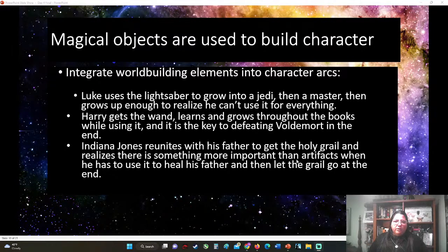And Indiana Jones is great, especially the Holy Grail storyline about getting the Grail and then having to use it to heal his father, and then having to let it go in the end, even though it was the biggest thing he searched for all of his life, right? But in the end, he had to let it go in order to live. So he realizes that there's something more important than the Grail and immortality.